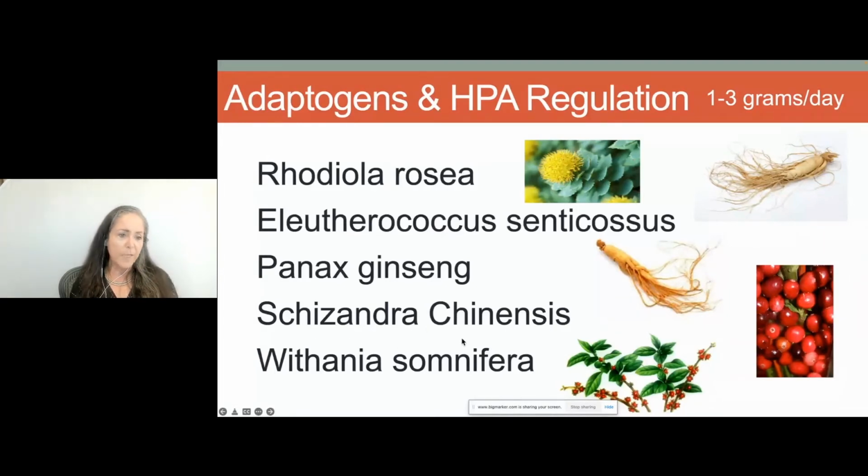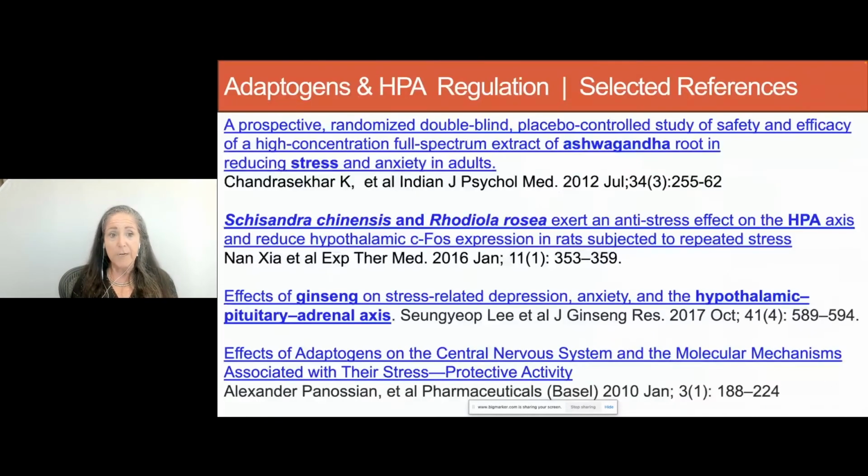So, there's plenty of supplements that combine these things. So you can think about giving adaptogens to patients. And there's lots of studies on all of this, which I've provided to you.